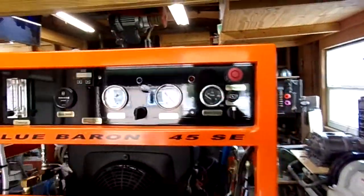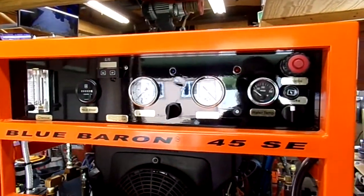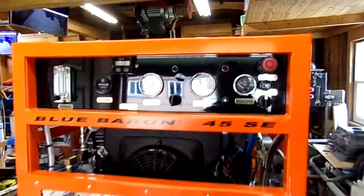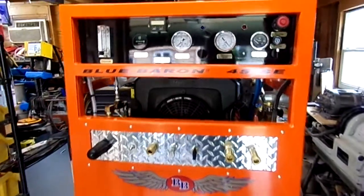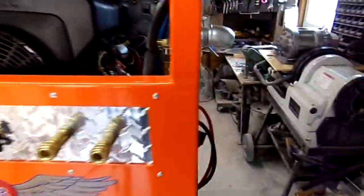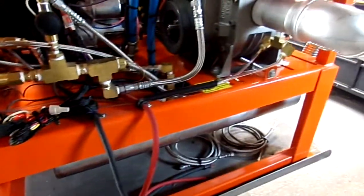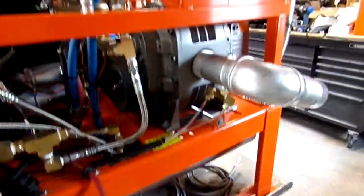We don't get reports of broken down equipment. Just people keep these units. They don't even want to sell them. They just keep them as a lifetime piece of equipment. In fact, speaking of lifetime, this whole frame is a lifetime warranty. Guaranteed not to break down. The welds are all TIG welded.